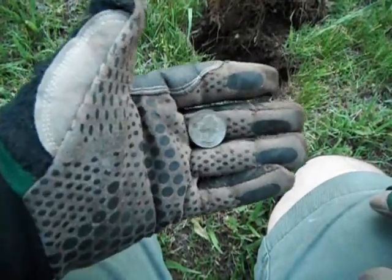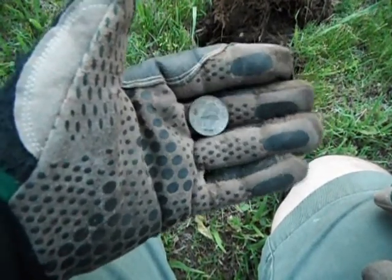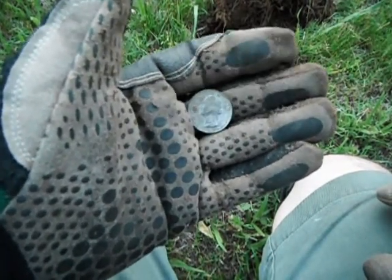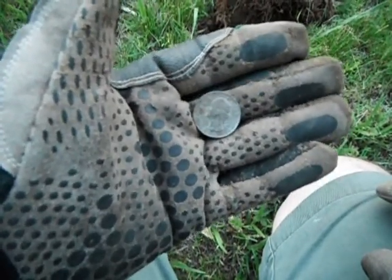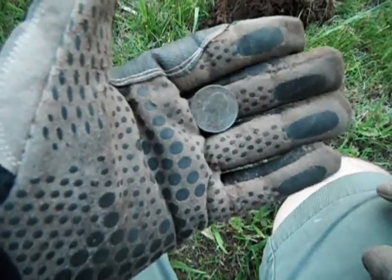Yeah, there's another quarter. It's about 2 inches down. 1989 D. I was just starting to think to myself, gee, I haven't found a quarter in a while. It's starting to get dark, not too much longer to hunt. And the mosquitoes are starting to come out, and they've got some seriously murderous intent this year. They've been really bad.